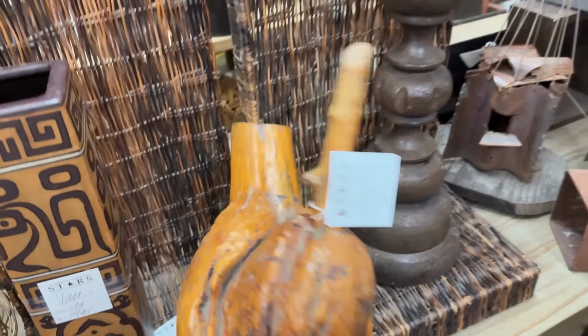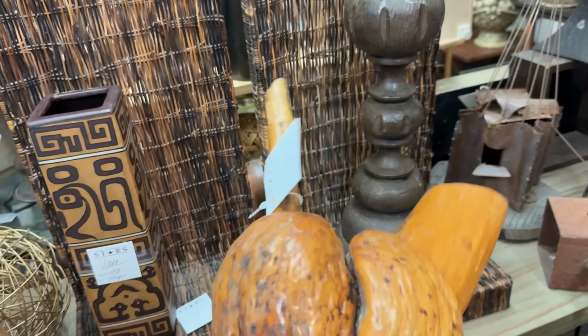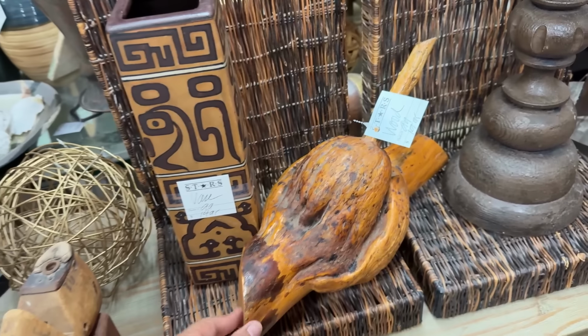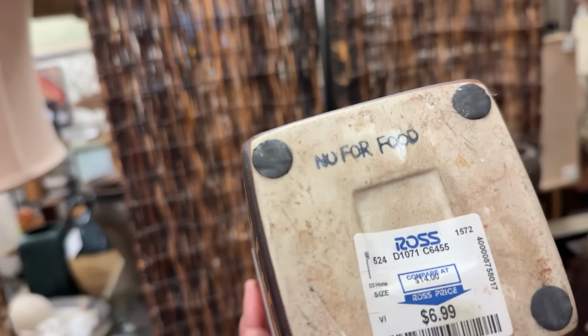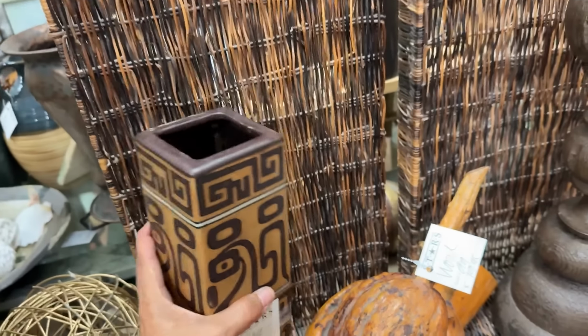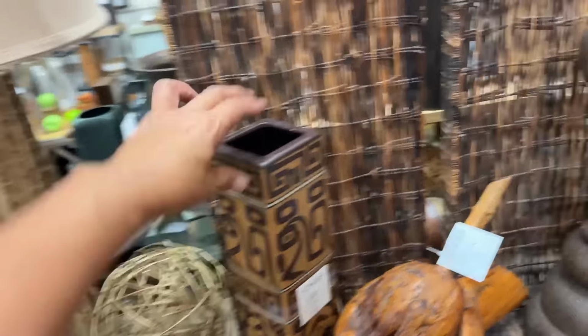Look at this. It's just a knot of wood. It's $20, but it's so sculptural. And this originally was $6.99 at Home Goods. At Home Goods? No, at Ross. It's actually very, very cool.